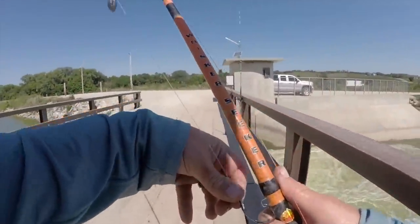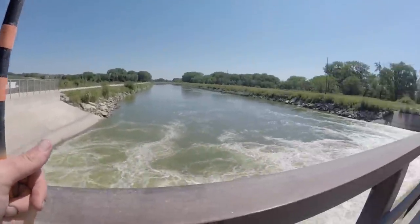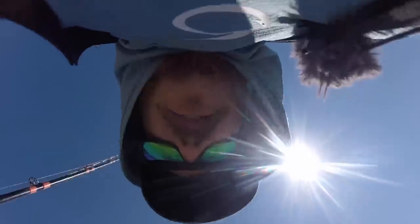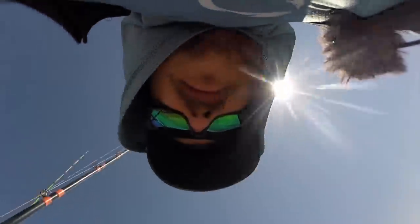All right, well, as much as I'd love to stay forever and keep fishing this thing, we got another really cool spot we can fish. There's a guy named Patrick coming back down to show us where it's at, too. So shout out to you, Patrick, or we'll see you there.